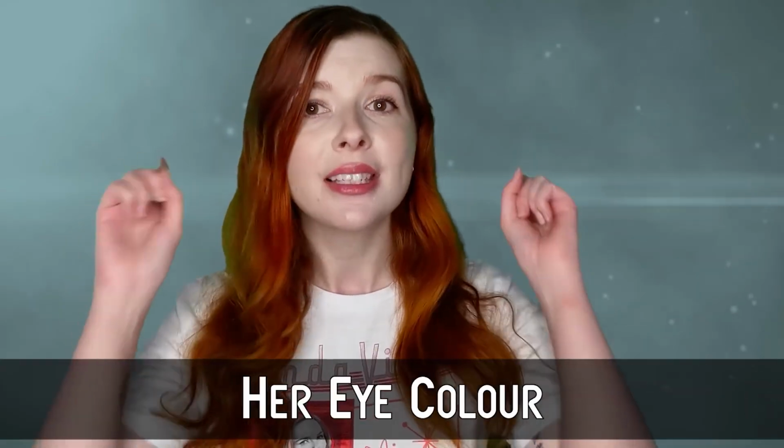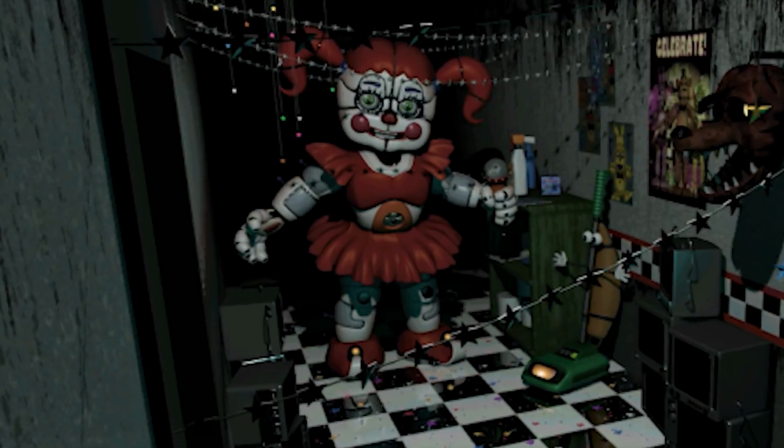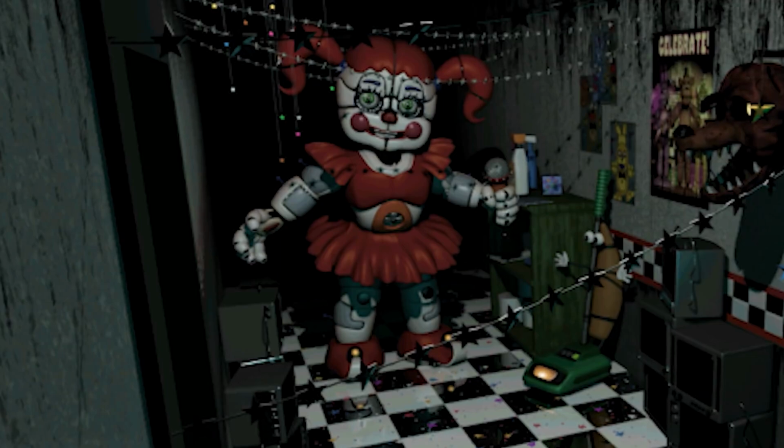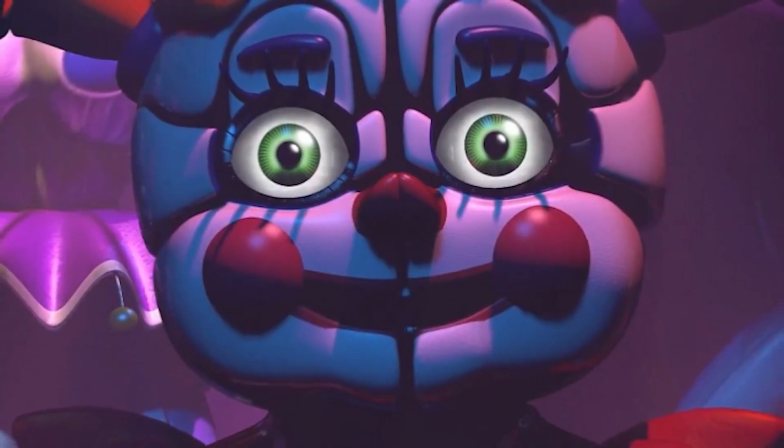Number 9. Her eye color. Circus Baby's eye color is very important, and not just the change that happens to it when she becomes possessed by Elizabeth Afton's spirit. Circus Baby's eyes were of course originally blue, but we do see them change to green after Circus Baby consumes Elizabeth. This is obviously meant to symbolize Elizabeth's spirit remaining within Circus Baby, trapped there, but also in a way changing her personality and possessing her.